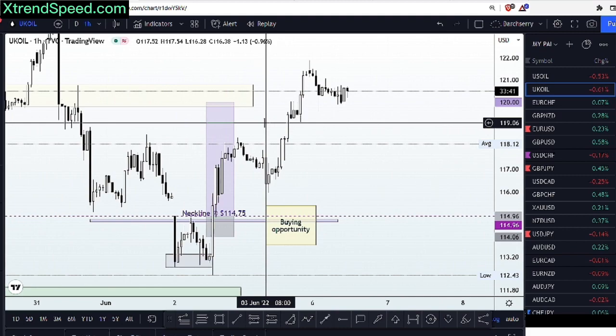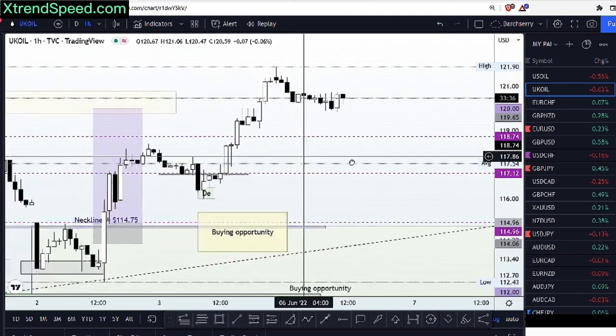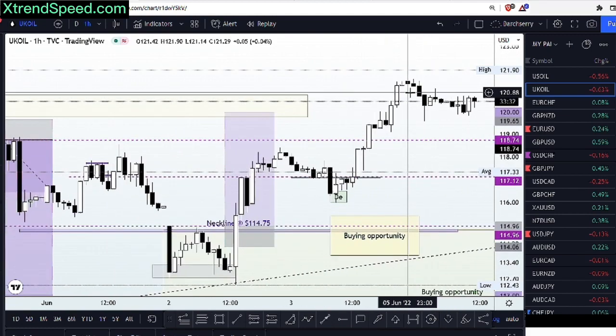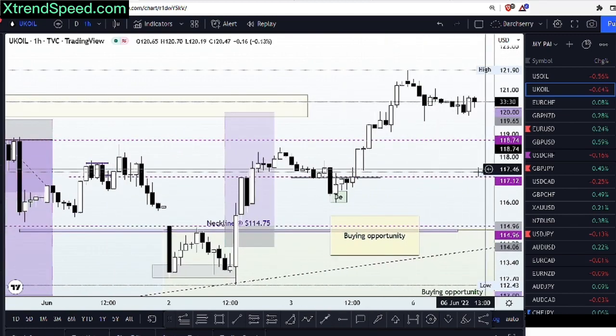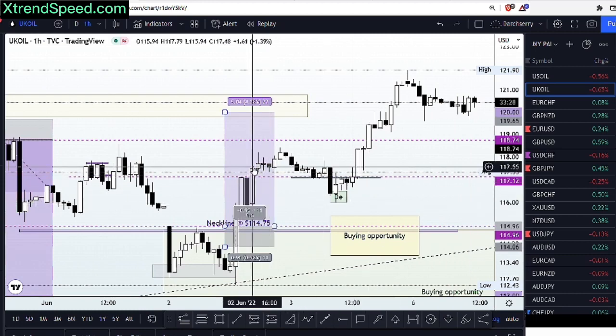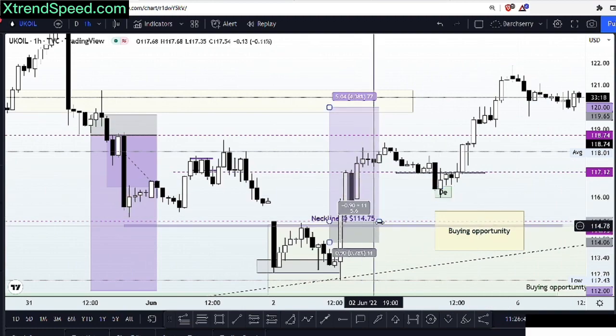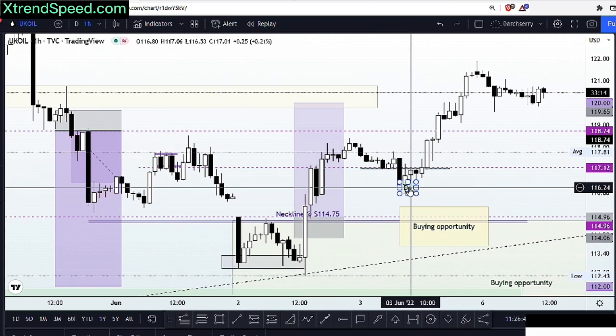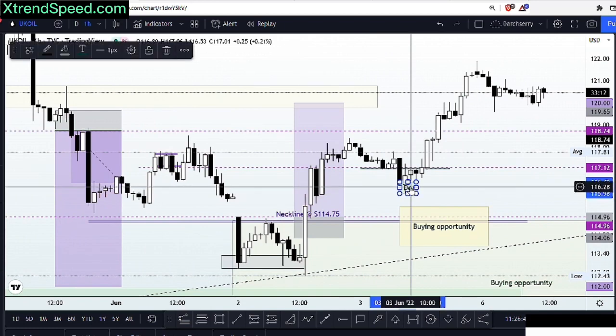Now, on the UK oil, fortunately for us, before the end of last week's trading session, we hit take profit. We achieved our take profit target of around 500 pips in profit. And if you had actually taken advantage of that move, kudos to you. And it's a new week already, and we want to be looking at this pair from a fresh new perspective.